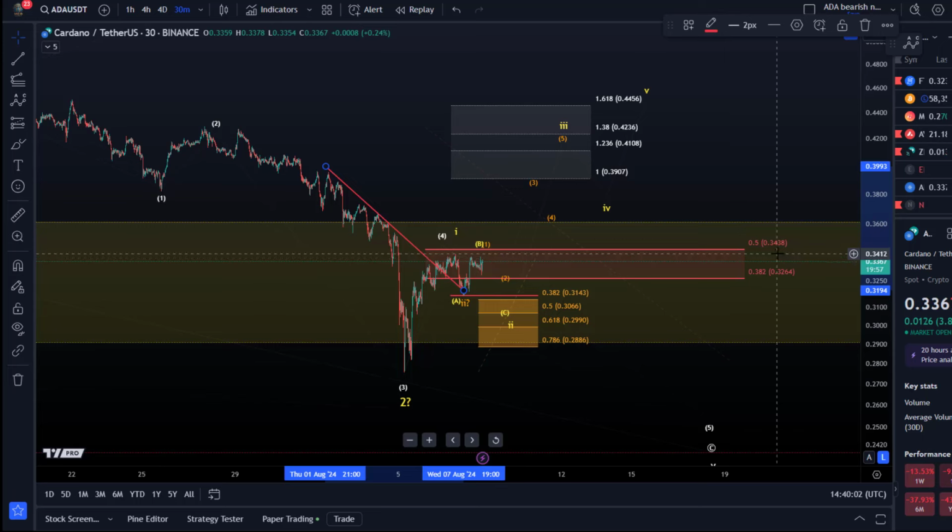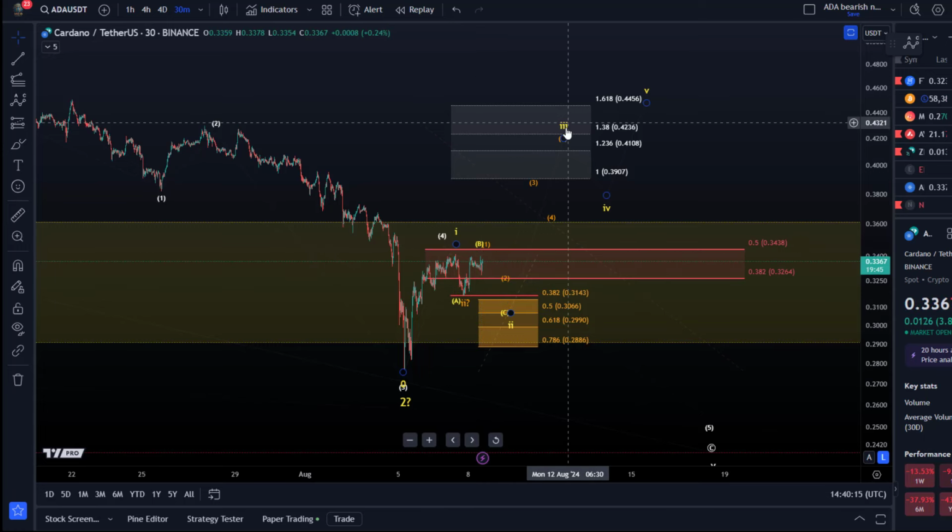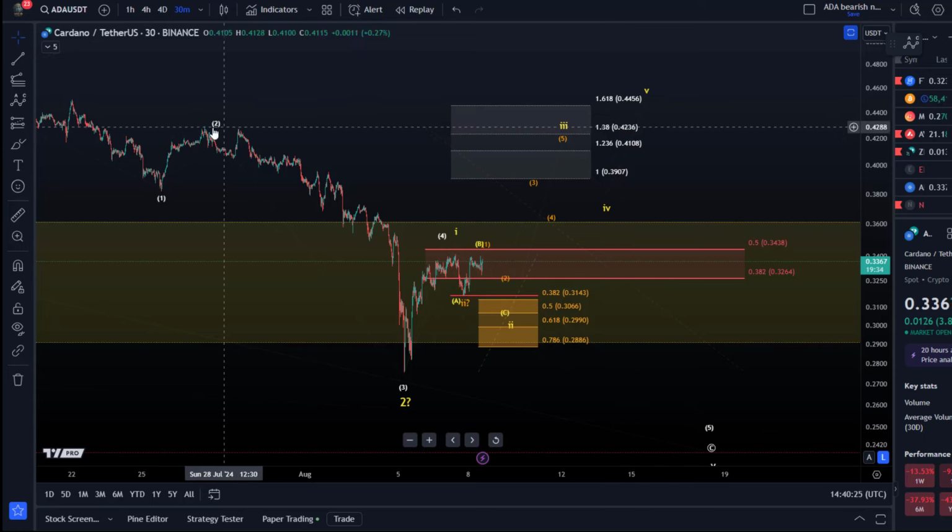But we need that break above 34.4 cents. So I think the risk for one more low in the white count really only reduces if we can get a break above that red resistance zone. And the next upside targets are mentioned as well. In the third wave, we should land around 42.3 cents. That's also where we have previous structural resistance from end of July.